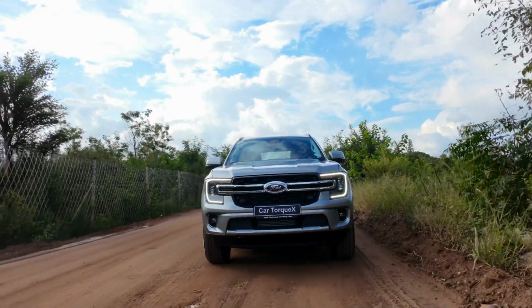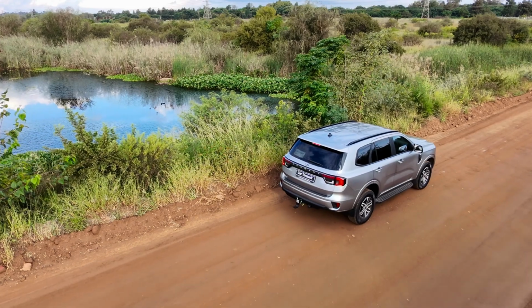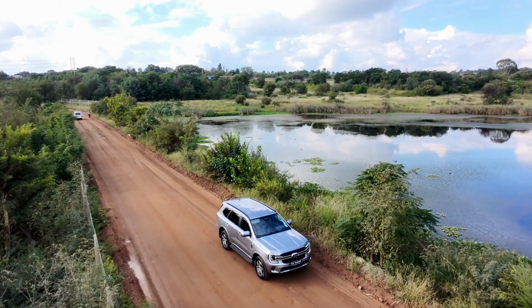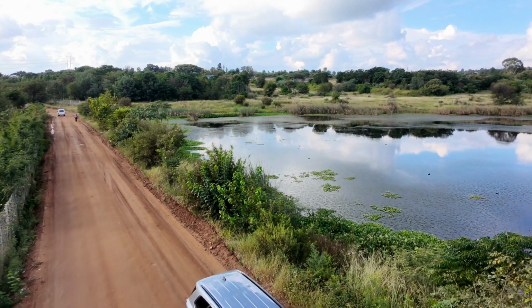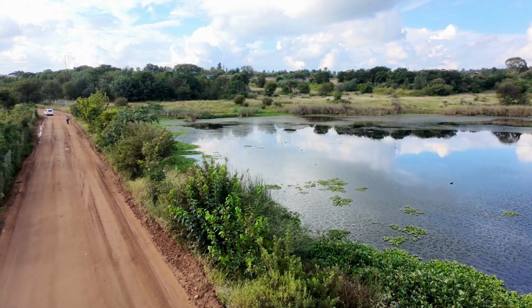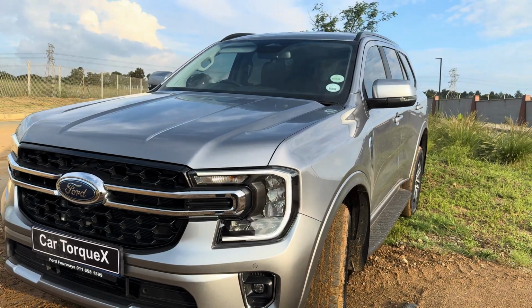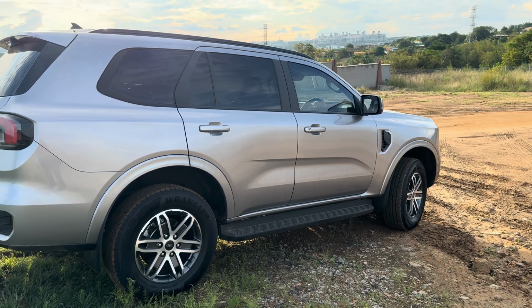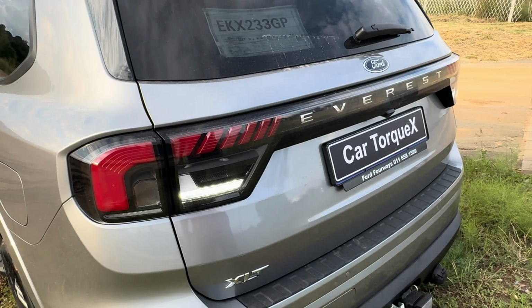The Ford Everest XLT 4x2 is a vehicle designed to conquer both city streets and off-road trails. Today, we're going to be answering two questions. A, does it actually do that? And B, is this the one to have over its more powerful sibling, the V6 Platinum, considering a nearly 400,000 Rand price difference? So without further ado, let's get started.